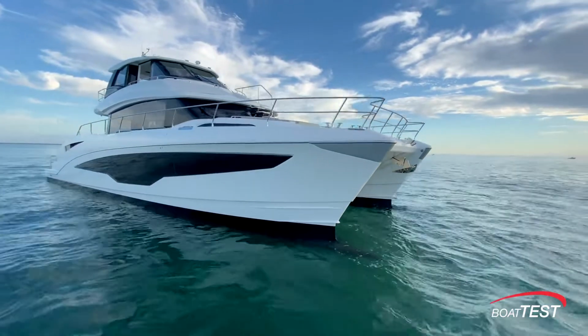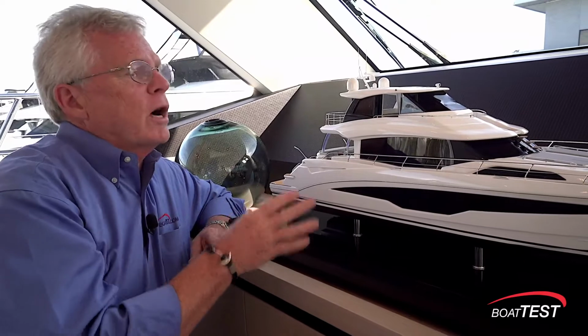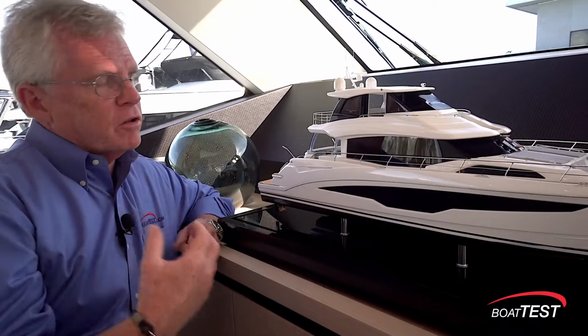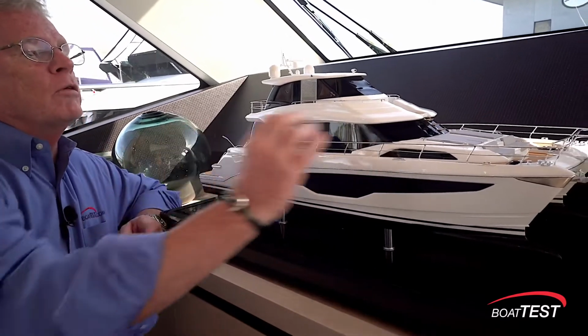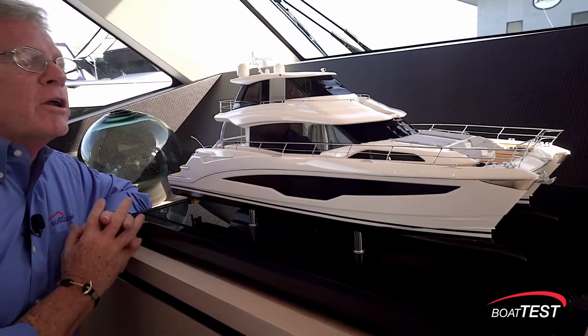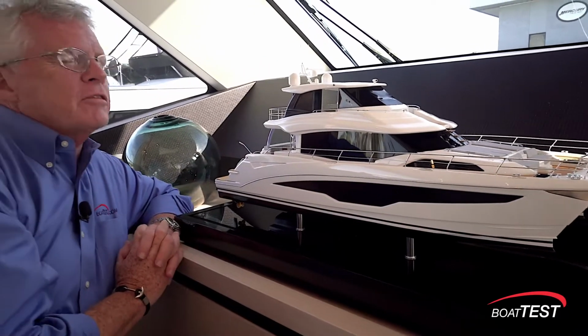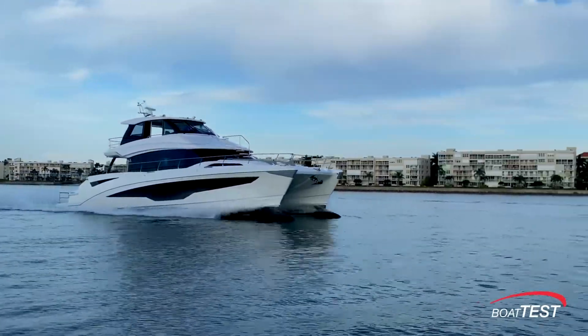The overall shape of the boat was taken into consideration, and reducing wind effect is huge. It's easy to see how wind resistance was taken into account by looking at this model. You can see that all the square boxy shapes that we usually see on catamarans have been removed, and we've got more aerodynamic and streamlined areas so that we have more of a laminar flow to the wind. A lot of times this isn't taken into account, but you have to figure that a boat going 20 miles an hour into a 20 mile an hour headwind, that's 40 miles an hour. That can be a significant amount of wind resistance.